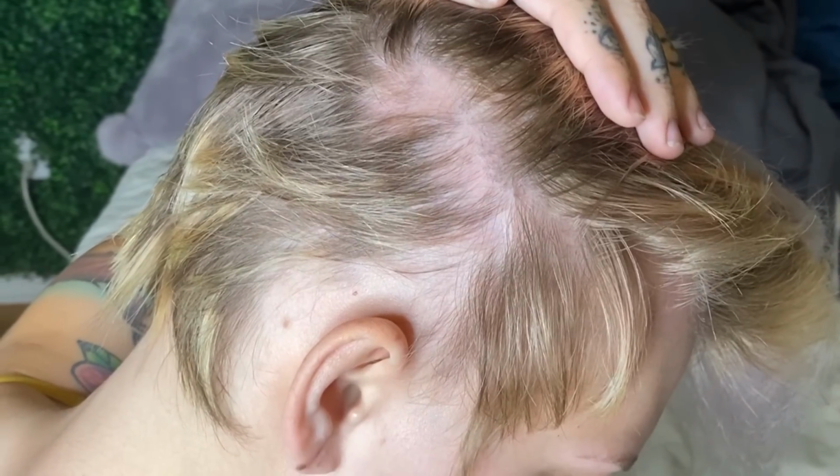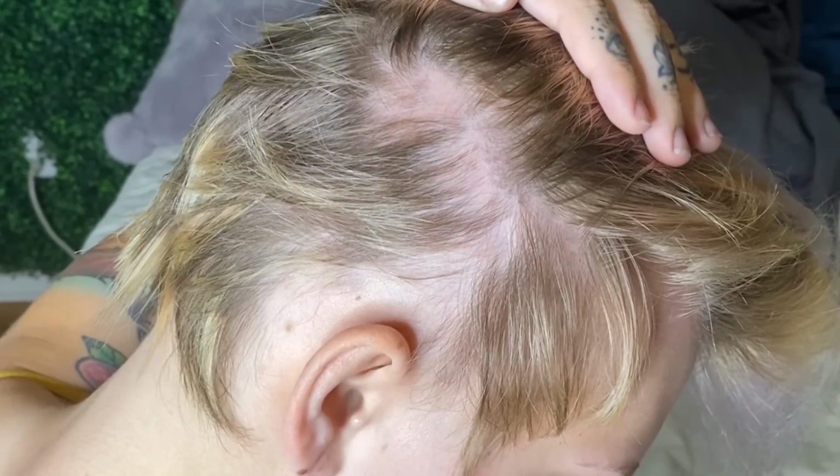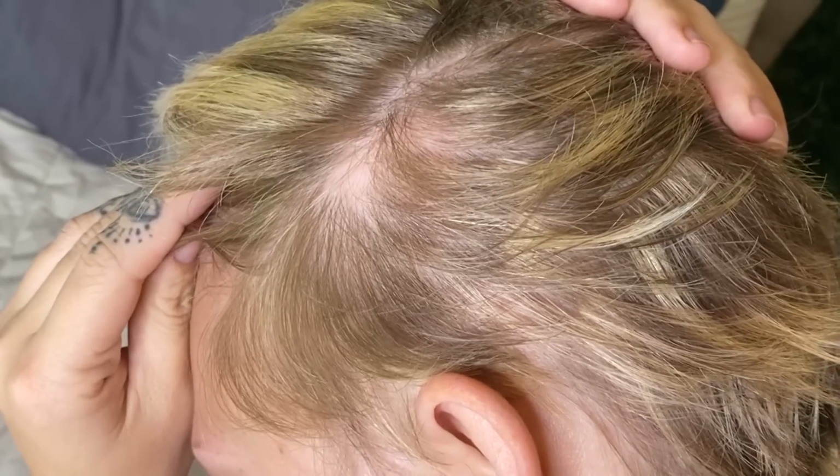I'm constantly losing my hair at the nape of my neck, more so on the right side where it is right now. And I actually think, according to my doctors, a lot of alopecia patients lose their hair at the nape of their neck. While that is the biggest spot, I do have a bunch of little, they call them satellite spots. They're just these little tiny circular spots around the back of my head that are harder to find, harder to see. But then the next most prevalent, more prevalent than the satellite spots, I would say, is my hairline in the front as well.